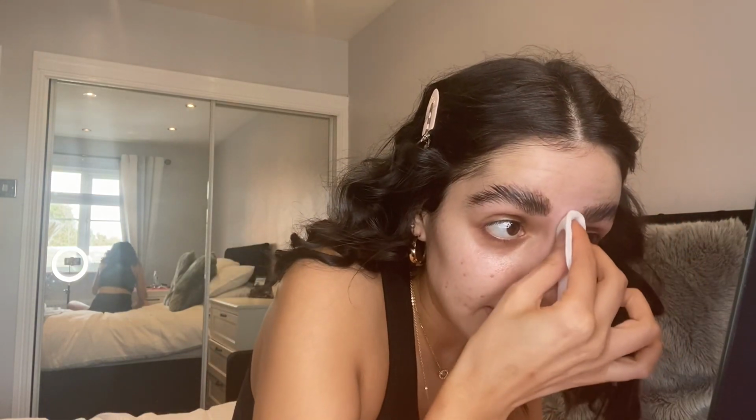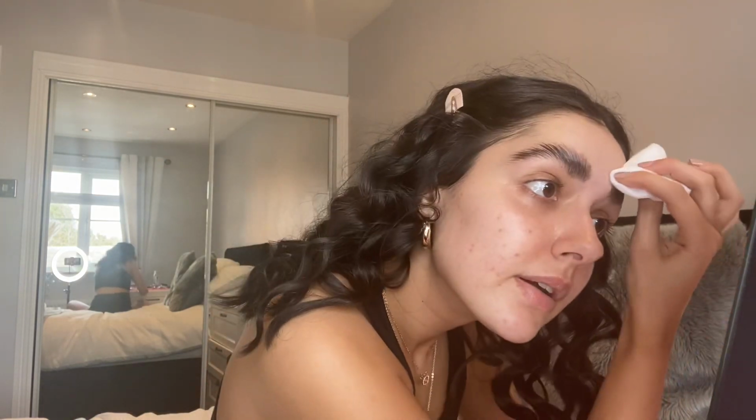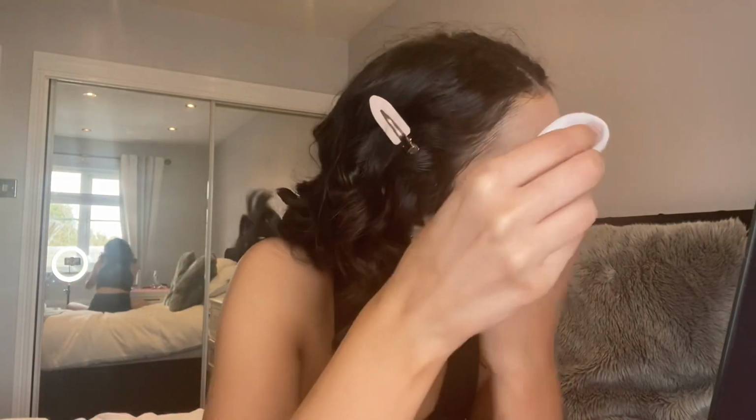You can take whatever you're going to use to clean it up with. I just use a little cotton pad and some micellar water, so I'm just going to pop that on there, and I'm just going to clean up all the brown bits that have actually gone on my skin. I'm just going to get in there. So that one looks so much neater. I'll do the other side.